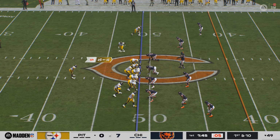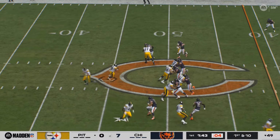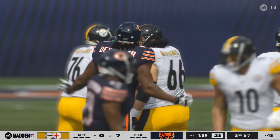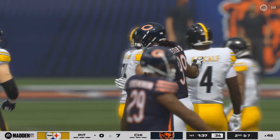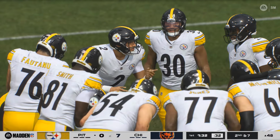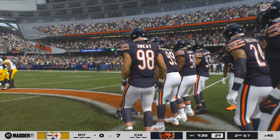In motion right, that's Metcalf. Here's a fake on the jet sweep, and instead a give up the middle. Knifes his way forward here, but just 3 yards on the play. 2nd down. A 3-yard pickup brings up 2nd and 7.